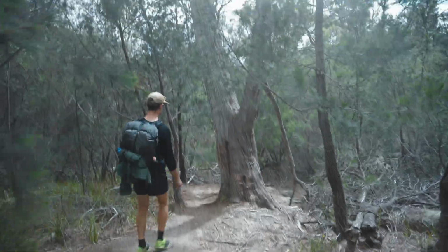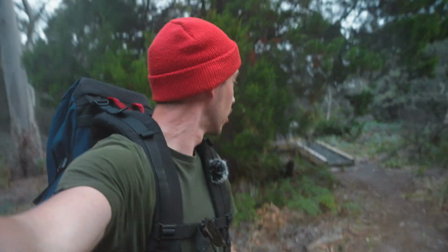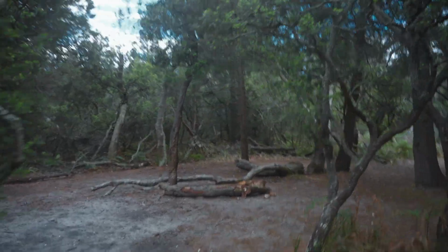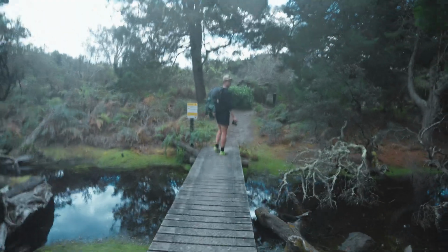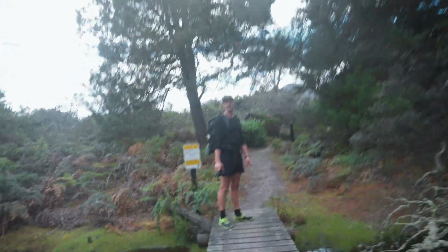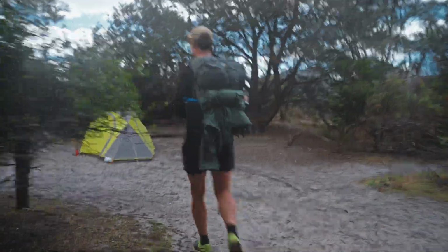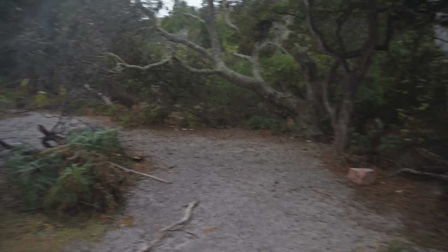It's pretty wild. Sweet, so I guess we give a really quick tour of the site. Get your bathrooms there. You've got a bit of a spot to camp there. It's pretty sandy. Bit of a bridge, which is nice. And we've got some company right here. This is probably the terrain that you're looking at compared to Cook's Beach, which had more grass.